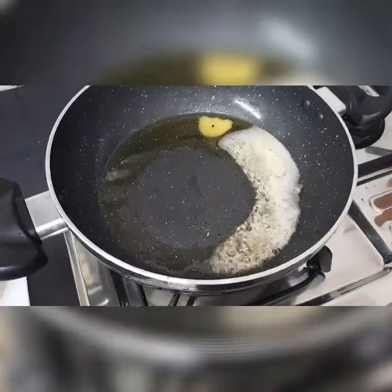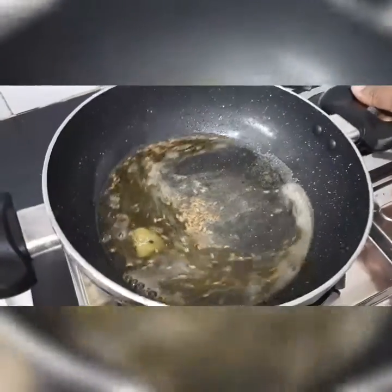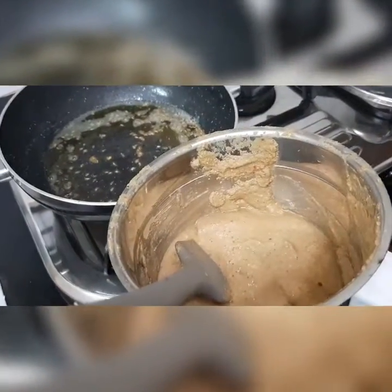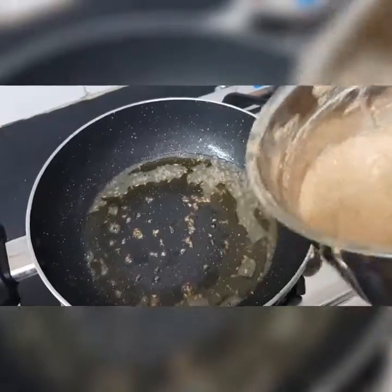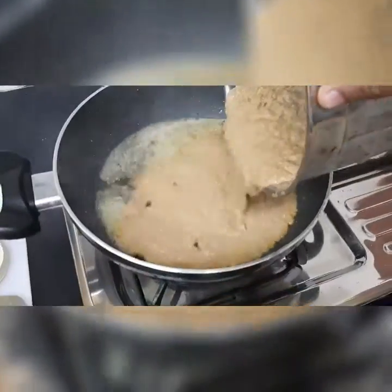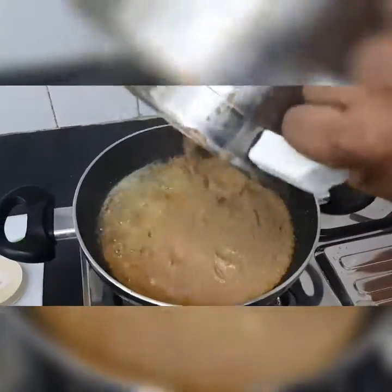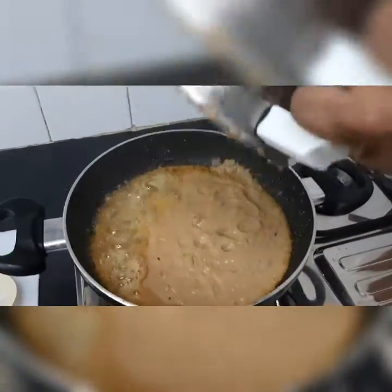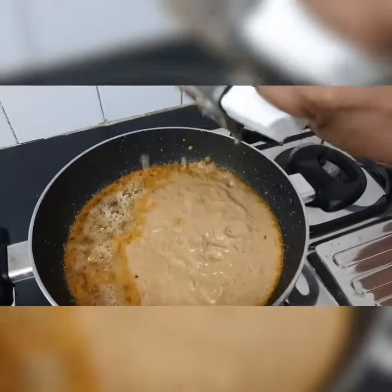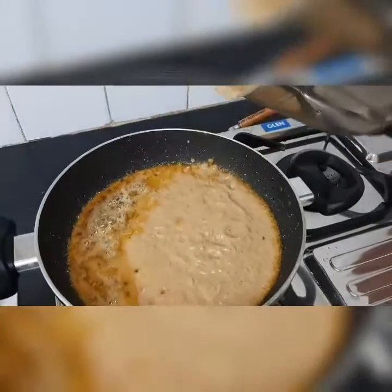Let the cumin seeds splutter for a bit. You can hear the cumin seeds spluttering. So this was the ground paste, if you remember. We're just going to add this. Now don't worry that this ground paste is thick. We will add water later. You will see spluttering happening with the ground paste, not to worry about. Don't worry, it will happen, it's normal.